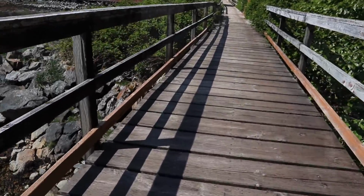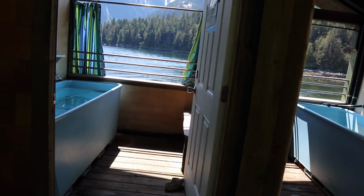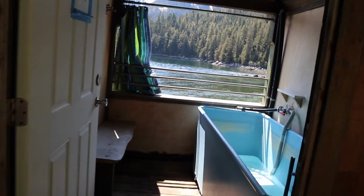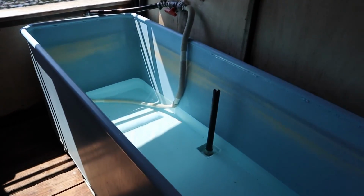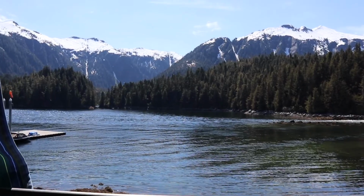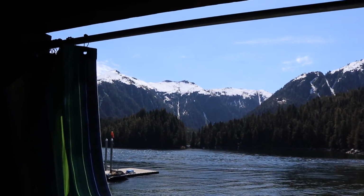Here's the boardwalks everywhere. Here's the super cool bathhouses. They're free to use. Folks just ask you empty it out and fill it back up and give it a scrub. A pretty nice view to bathe from. And the hot water is just piped from the hot springs nearby.